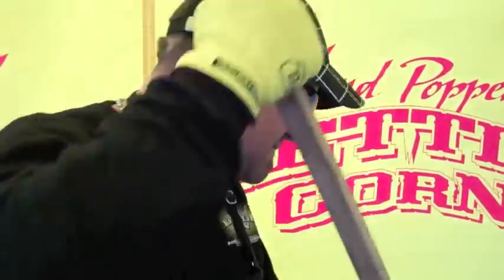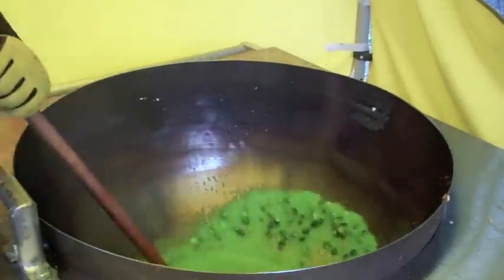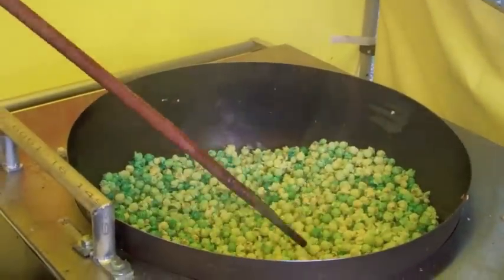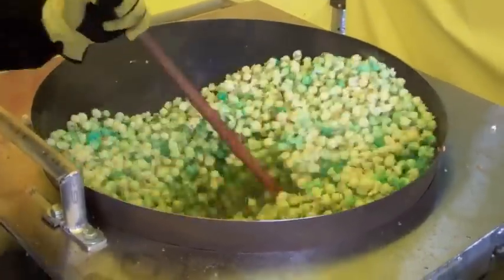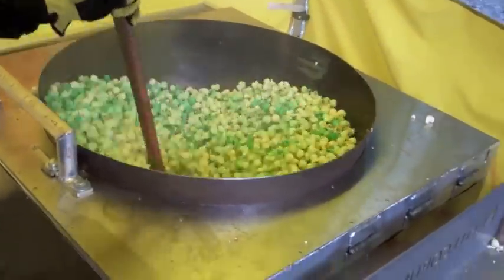Hi guys, I want you to smell this. Smell this. Smell it? Oh man, doesn't that smell good? It smells like raspberries. Woo! Here it comes, guys. Notice how it's not stirring really fast? Just keep it moving. Just keep it moving, guys. Keep it moving. Woo! It's starting to slow down.